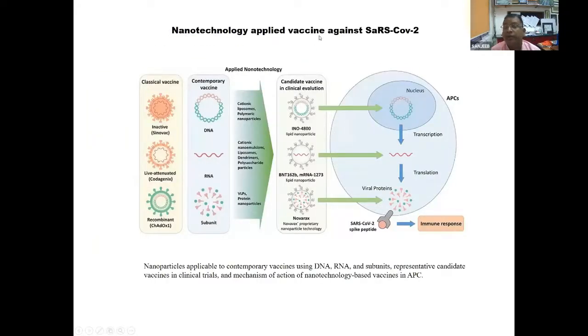Nanotechnology applied to vaccine against SARS-CoV-2 is a classical vaccine. Then this is applied in nanotechnology. You can go for cationic liposomes, polymeric nanoparticles, cationic nanoemulsions, VLP protein nanoparticles, candidate vaccines in clinical evaluation. These are the things. And you see also, we have shown this in the mechanism point. So nanoparticles are applicable to contemporary vaccines using DNA and RNA, representative and candidate vaccines in clinical trials, and the mechanism of action of nanoparticle-based vaccine in APC. So this is just to show a mechanism.